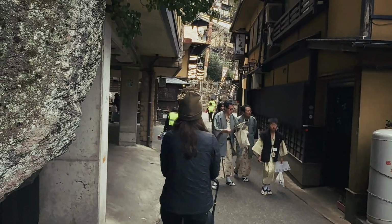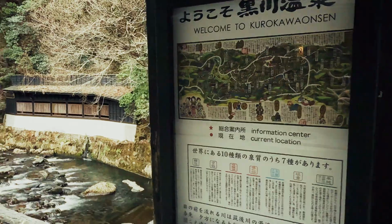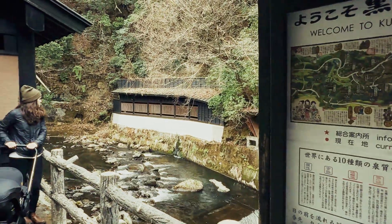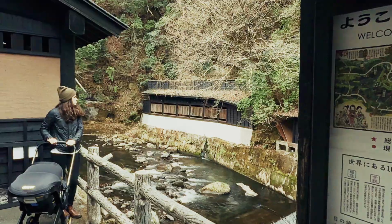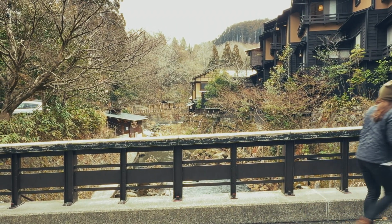This place feels like stepping into a postcard. Narrow lanes, wooden ryokans, and steam curling into the mountain air. We're not staying in a traditional inn this time, but we're still soaking it all in before we head for camp.